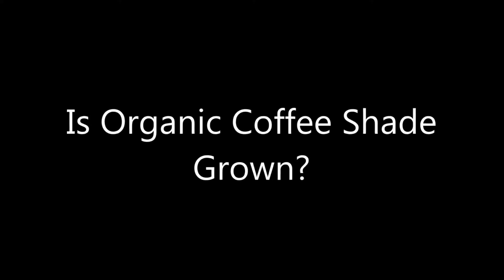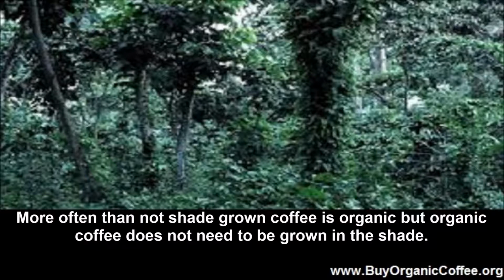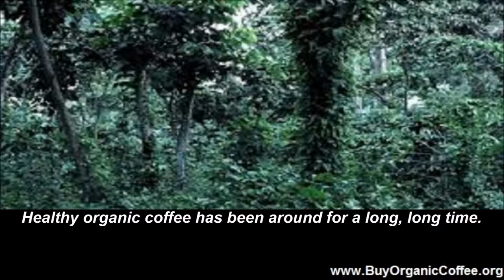Is organic coffee shade grown? One of our readers recently asked, is organic coffee shade grown? Here is the short answer. More often than not, shade-grown coffee is organic, but organic coffee does not need to be grown in the shade. Read on for more info about healthy organic coffee and shade-grown coffee.